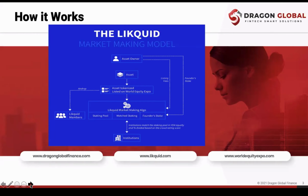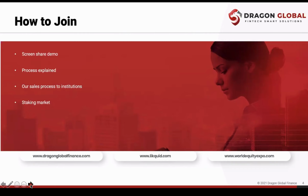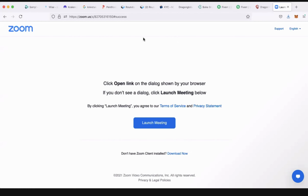Okay. So I'm going to do a little screen share demo as I did before, and then I'm going to go back and explain the process more verbally, but I think it makes better sense for you to do this. So what I will be doing here is I will share. Okay, here we go. I have to change the sharing. So here we go. Now I'm sharing my web browser. Obviously, this is Zoom.